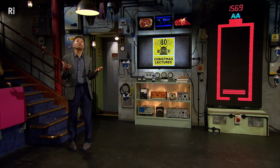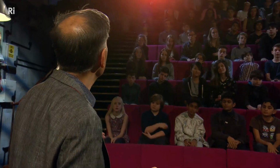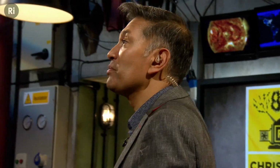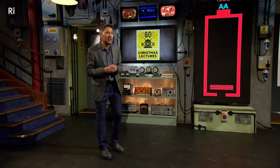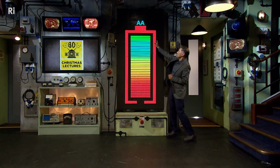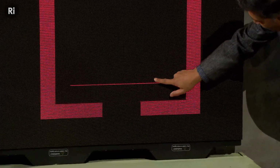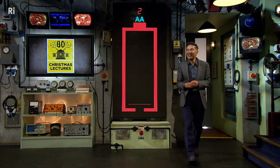So I want to say a bit more about that fuel cell. It's called a microbial fuel cell. What it does is it uses bacteria to convert wee into electricity. So all the guys at the Royal Institution have been told to use that urinal. So how much energy have we generated from using pee power? So let's go back to the meter. As usual, the target, and it goes down to 2. A wee amount, yes. So that's just 2 AA batteries.